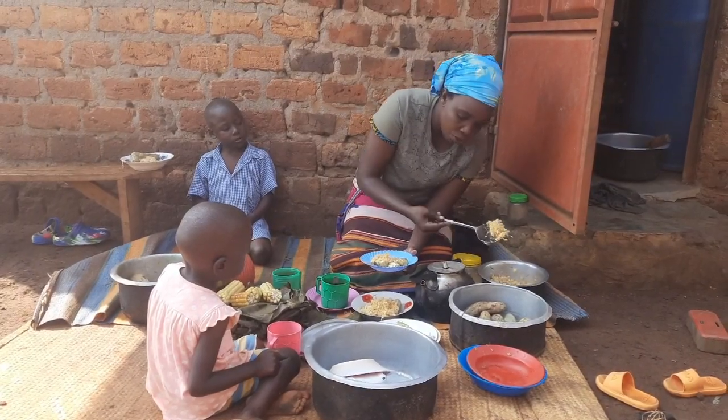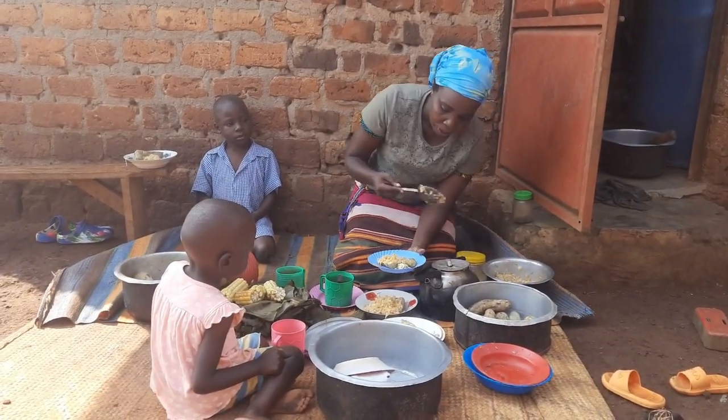So this is cabbage and potatoes. These potatoes were for yesterday's supper. We had a balance.